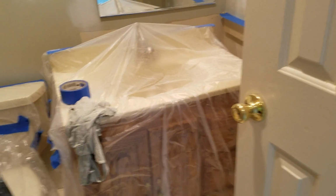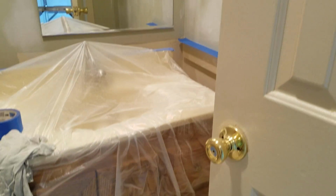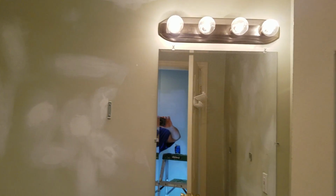This is a vanity that we were having problems with. After pulling it out, we confirmed that it was dry behind it. It'll be reinstalled once we have the whole room painted.